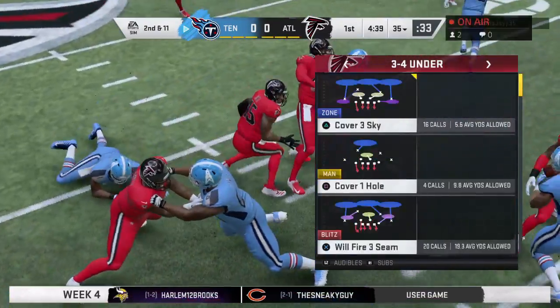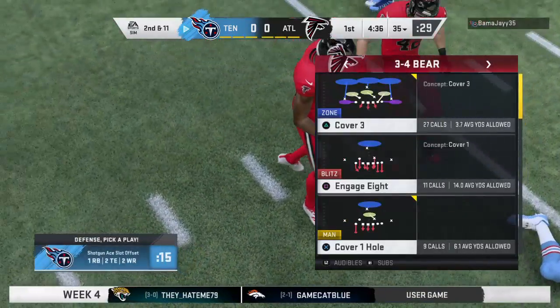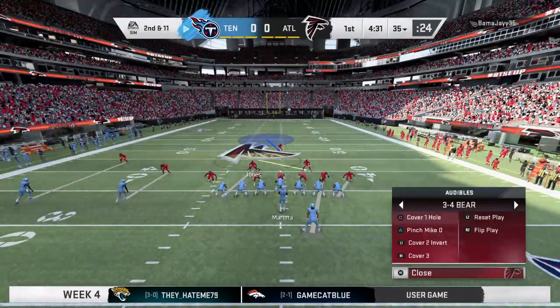That didn't appear to be a run blitz. He just darted in once he saw the run develop. That appeared to be a case of see ball, get ball. After the loss to start out, here's 2nd and 11.